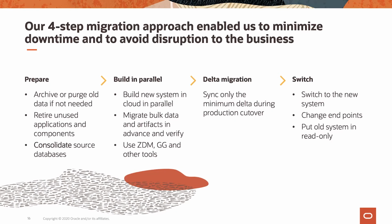But based on your other source system configuration, you may decide to pick transportable tablespace or simple export import, or you might build a DR system in the cloud and do the actual cutover during the transition. Or you can use Golden Gate service to replicate the bulk of the data in advance. For example, that is one of the approaches we took when we migrated a system from on-prem to cloud. We wanted to migrate only one of the schemas, not the entire database. So we used Golden Gate to replicate all the data in advance and verified that.